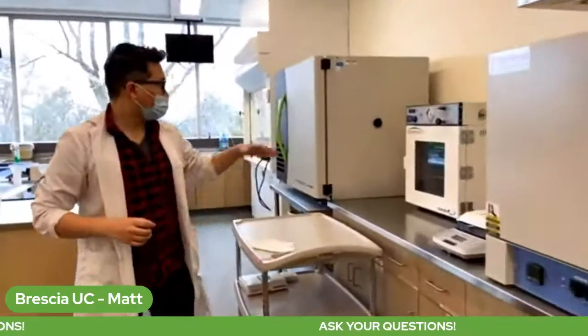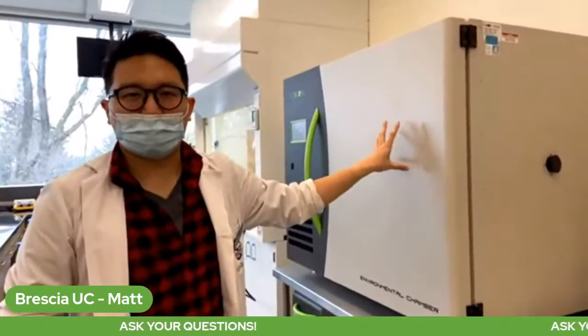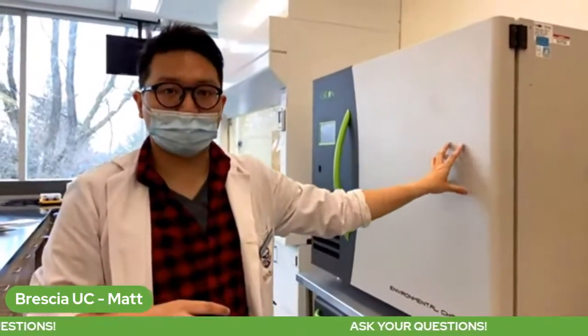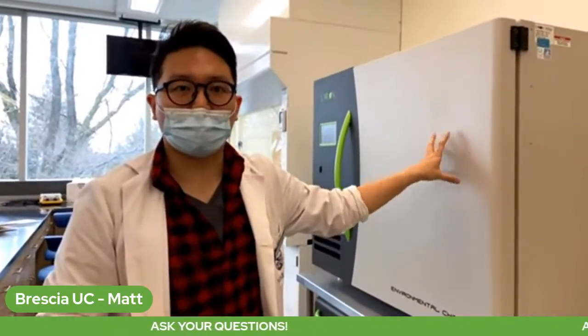And over here, we have an environmental chamber, which really looks like a large box, but it's a really special box. It actually can control the temperature inside and the humidity. So really, it's kind of like creating your own weather inside.